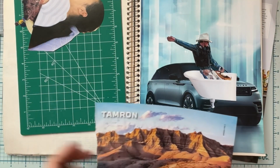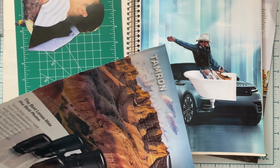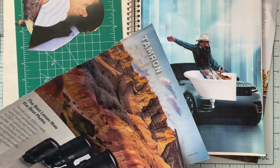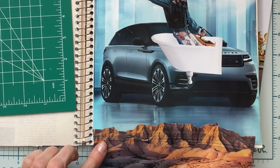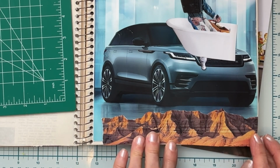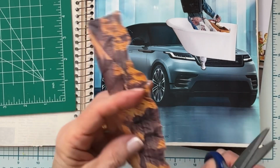I'm gonna use this mountain range, but I might have to piece a little bit on the end. I think that would be fun down here. And I'm missing a little bit on either side. Like that. And then I can put something in the corner to disguise that I'm short.